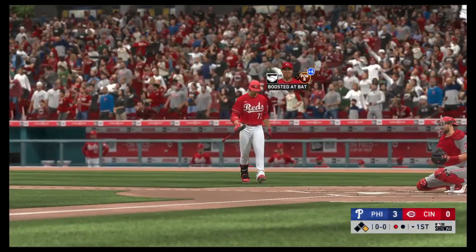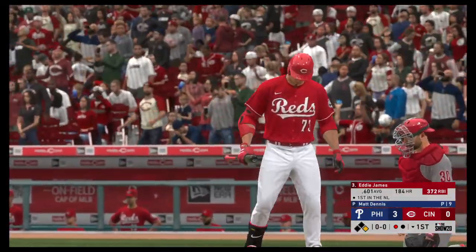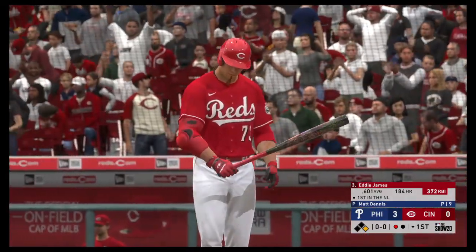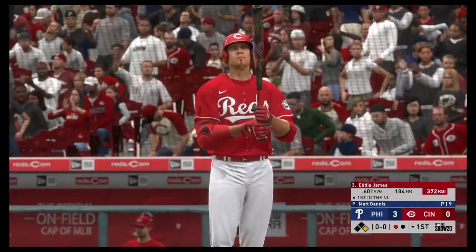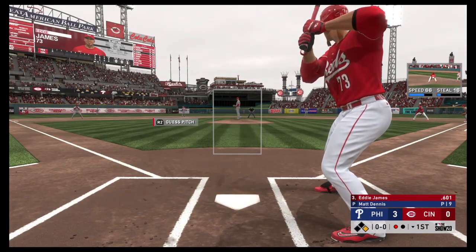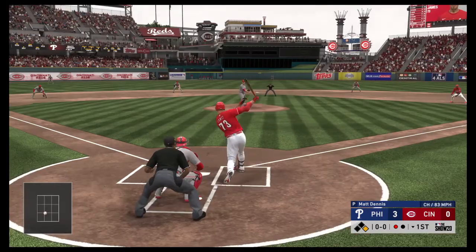In now for the Reds, Eddie James, who's fully in effect these days as he's potentially closing in on a historic Triple Crown. He leads all 3 categories. This guy's got a realistic shot to win the Triple Crown, and he's hit several home runs in his last 10 games. First pitch of the at-bat on its way.